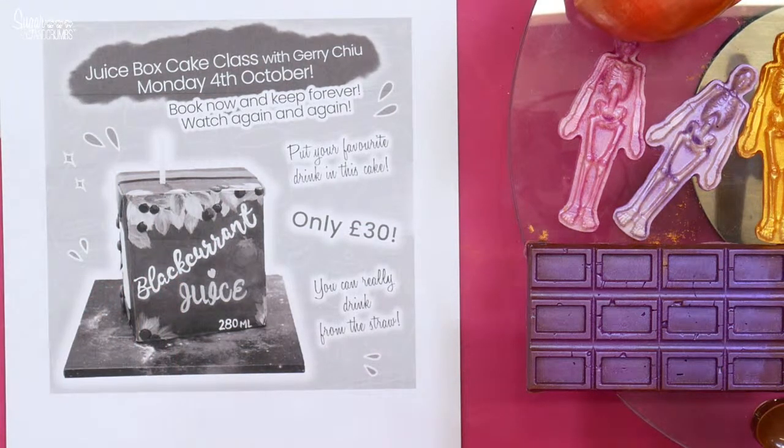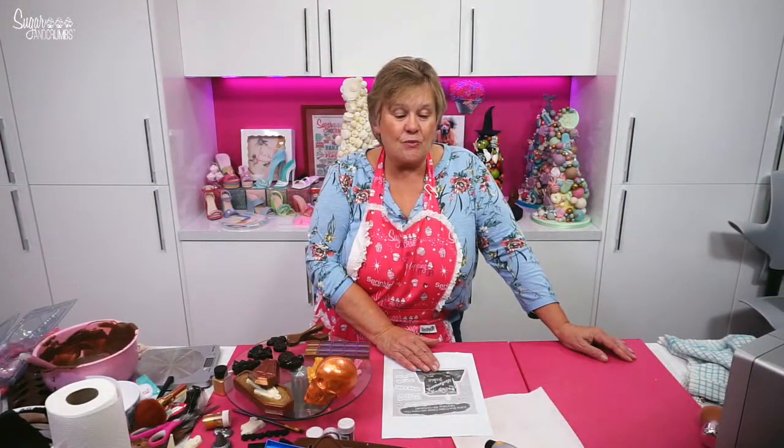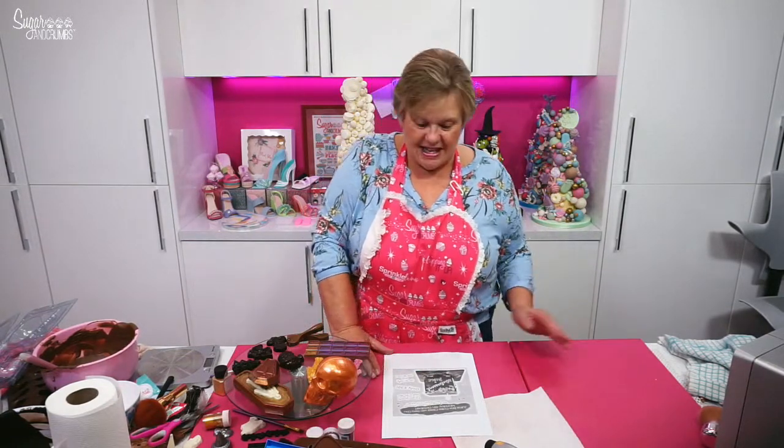I think she's going to do it so that if you have wine in it, you'll be able to have a tap on it. Imagine that. How good will that be? So that is a drink within a cake. I mean, what more can you have? Have your cake and eat it and drink it. Absolutely amazing, and that's only £30. And Jerry does some absolutely amazing classes, as you always know. So please, if you can support her, please sign on to this class on Monday.